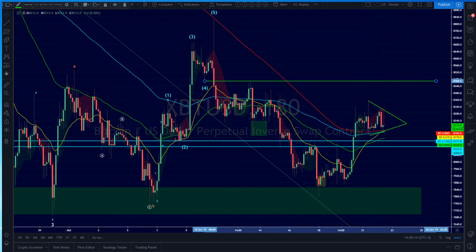But again, if you have any questions or anything, feel free to let me know. I figured I'd keep this one short and sweet. It's pretty straightforward. It does look like we're consolidating a little bit here on the 3-hour time frame. Things are looking pretty good. If you have any questions, feel free to let me know.